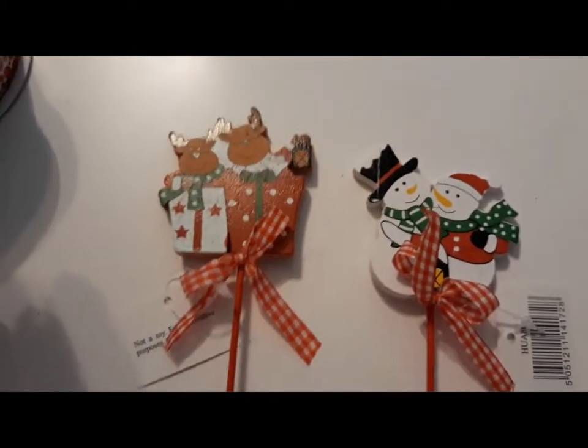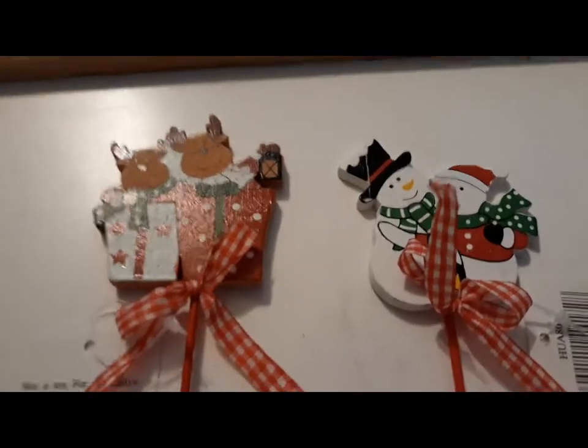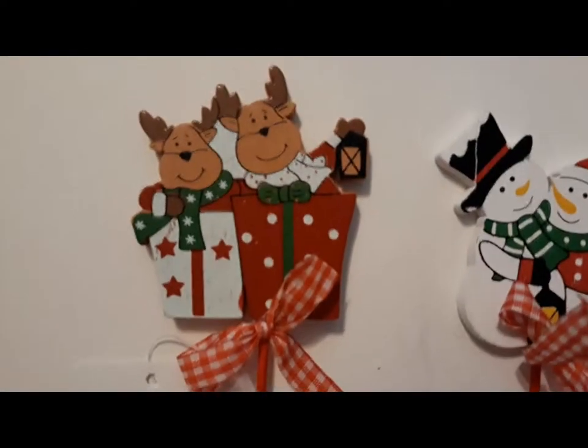What else did we get? We got another pick. Again, these were 79 pence. Just to get the camera to focus. These are to go in my Christmas wreaths. I thought they were quite quirky. Again, they come on long sticks.